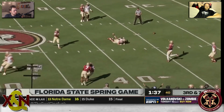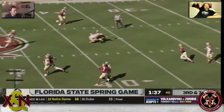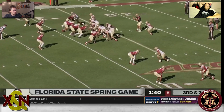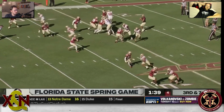All right, so I think that might be McClendon at the top of the screen. Yeah, so we got McClendon at the top and Verse inside. They run a little 5-2 look here, and they both get through. Very similar power rushes. I mean, that's Verse against Estes, and Estes can't hang with him at all.